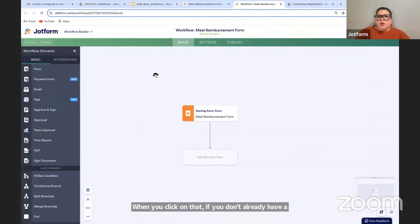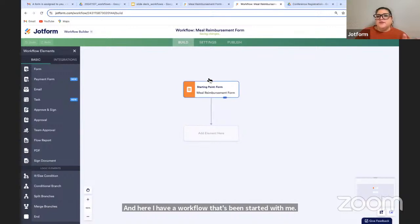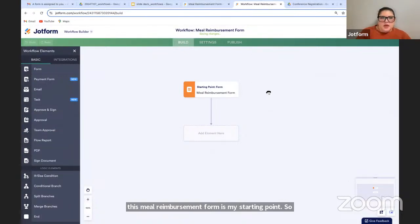And here I have a workflow that's been started for me. The only thing that's included here is that this form, this meal reimbursement form, is my starting point. So the workflow will start when somebody submits this form.